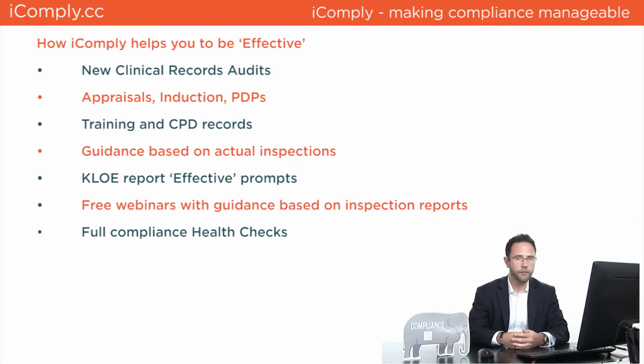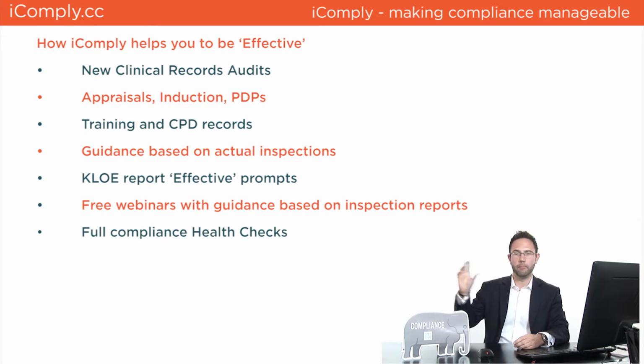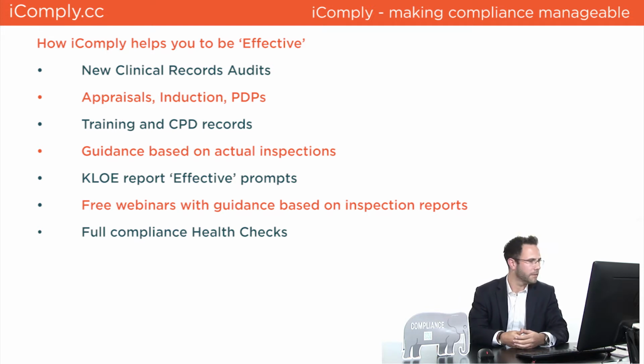The KLOE report effective prompts. So what we've done in iComply is match up all the things that you do that would be covered by those effective prompts, and when you sign those off, it's going to date stamp it with your notes and with the date, and it's going to say what folder it's in, and that it matches those particular effective prompts for you to show an inspector when they come in.